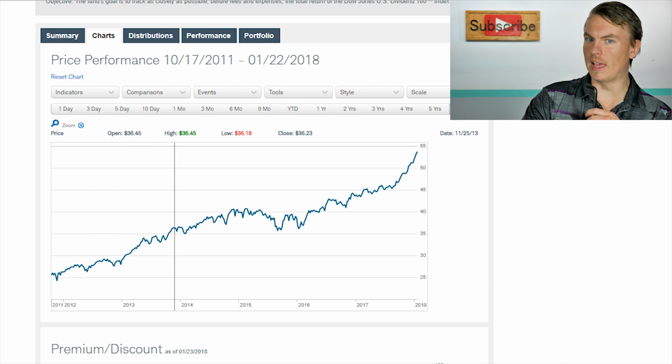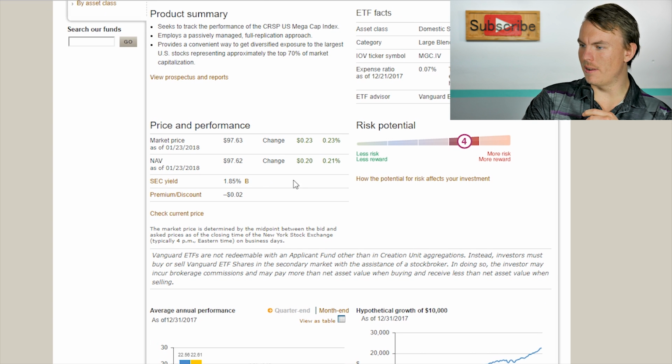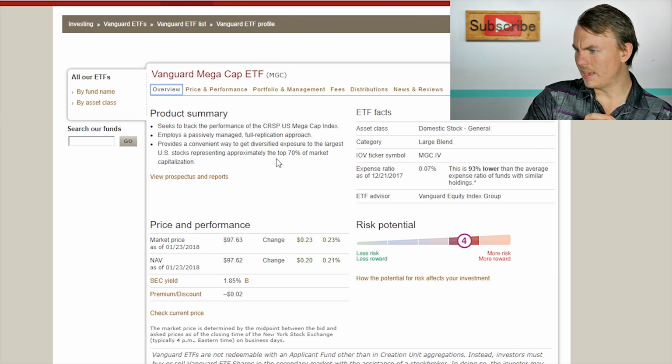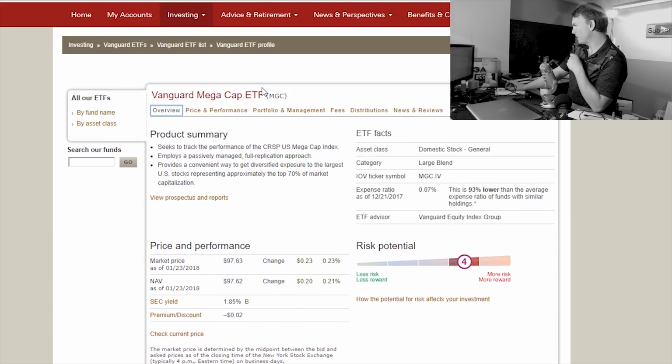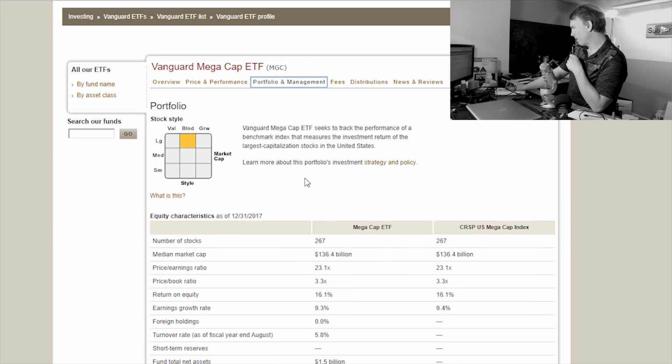But let's go ahead and take a look at the Vanguard Mega Cap ETF, which is MGC, also known as Blue Chips on Stash. I do like this one a lot. Vanguard ranks this at a 0.4, so it's not completely risky, but it's definitely still some level of risk. The expense ratio, I don't believe, is listed on this first page. It's actually on the second page that we would have to go look at, under portfolio management fees, I believe.